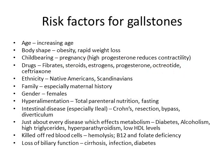Octreotide is a drug equivalent of the hormone somatostatin, so it interferes with the hormones that promote gallbladder function and can predispose to gallstones. Ceftriaxone is an antibiotic most often used for the treatment of meningitis, and as a side effect causes stones.